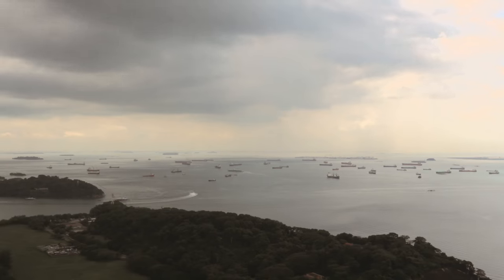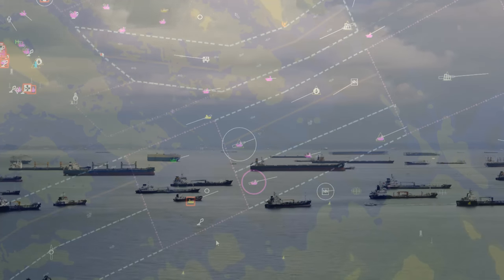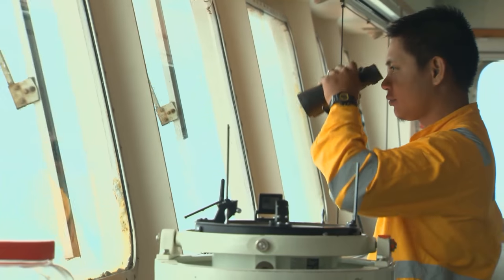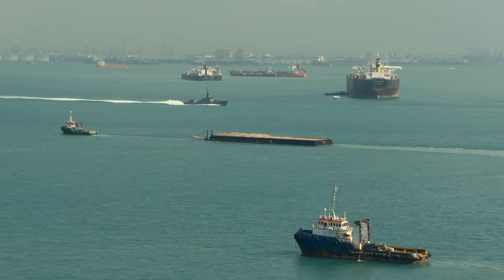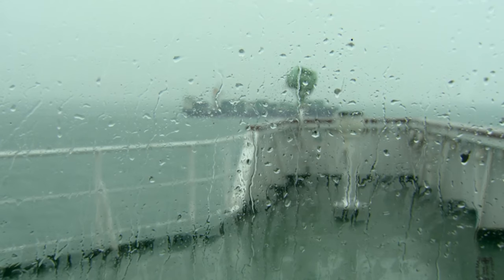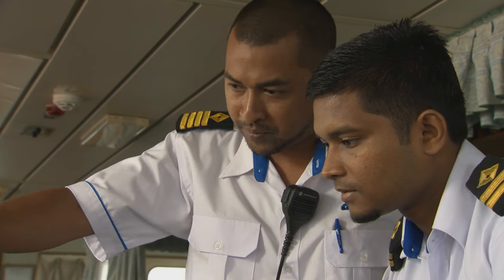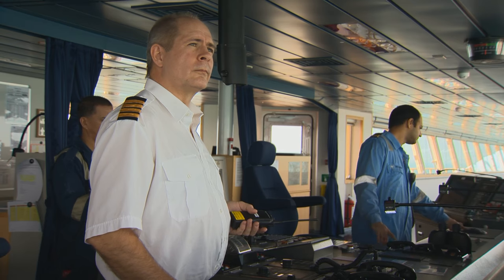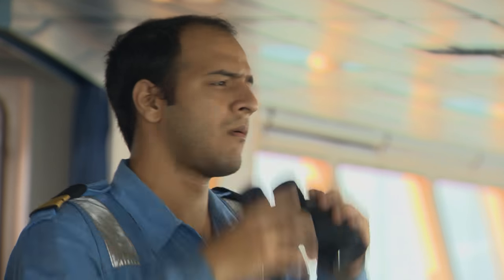There are around 1,000 ship movements each day in the Singapore Strait. As a result, watchkeeping officers can find themselves having to deal with traffic situations involving a wide range of vessel types and sizes. This is especially challenging in poor visibility. So detailed voyage planning, good seamanship, and situational awareness are essential to safe navigation.